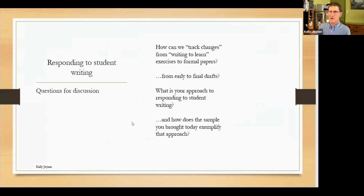By that we mean, if a student has a writing to learn exercise early in the process of an assignment, and then that leads to another one, and then that leads to a draft of an essay, and then that leads to the final essay, how do you track, or do you track their progress, so that it's not just looking at each iteration of a piece of writing as a separate thing? And this is one of the hardest things to do. I mean, because you've got a certain number of students and you have to figure out how to document these things as you go along. But wanted to open that up and see if anybody has any thoughts about that, and I will stop sharing.